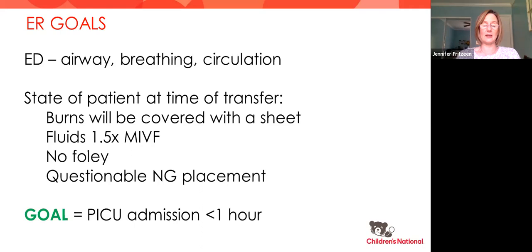As far as NG placement, if you need to decompress that belly, go ahead and place the NG. If it's not for belly, if you don't need to decompress, we can wait and we can put that NG down when we do the dressing change and we give them some of the good drugs.